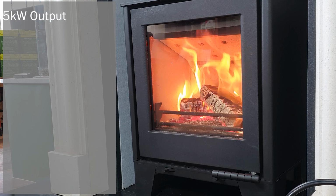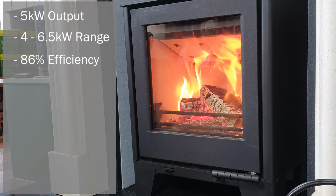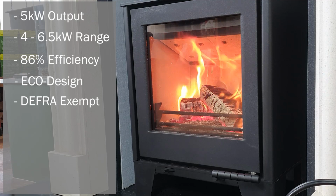Now let's take a look at some of the key features of the Challenger stove. It's got a nominal output of 5 kilowatts, with an operating range between 4 to 6.5 kilowatts. It's got an incredibly high efficiency of 86%, surpassing the eco design requirements. It's also a DEFRA exempt appliance, meaning it can burn wood cleanly inside of a smoke control zone.